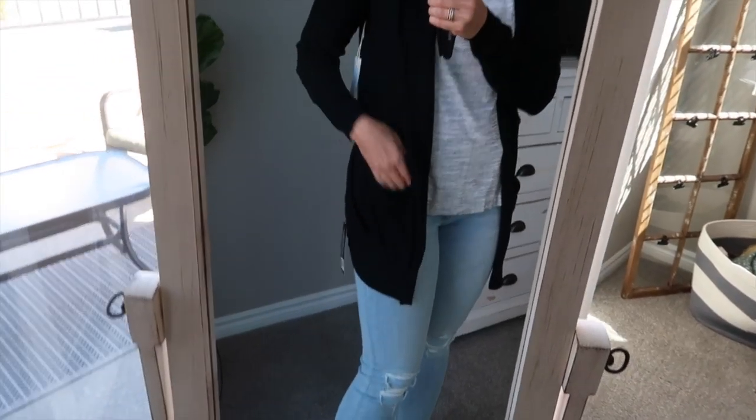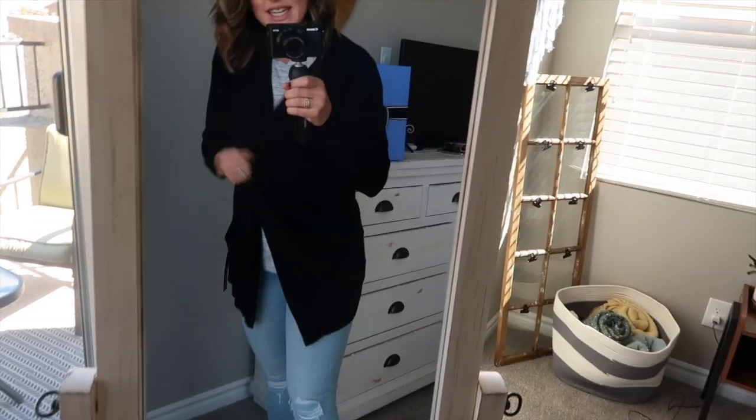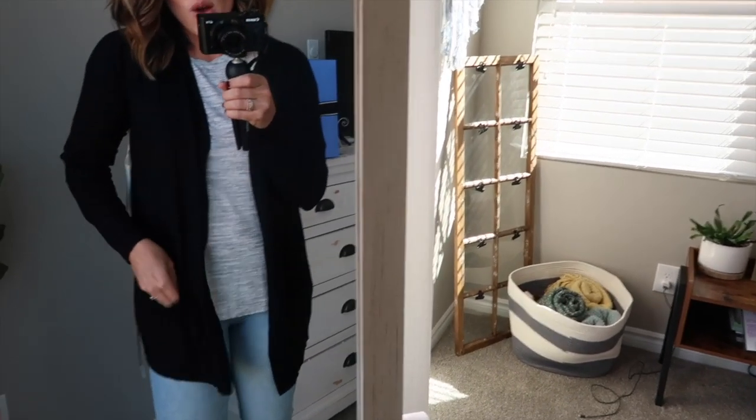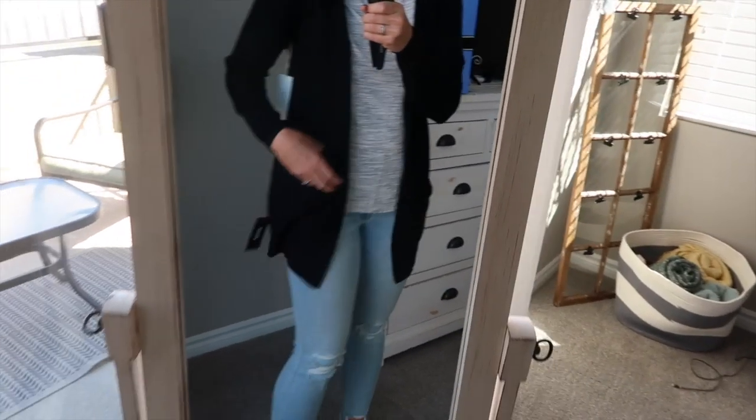All right, guys, the first piece I am trying on is that amazingly soft black cardigan that I showed you guys. It has little pockets right here. It is buttery soft and fits perfectly. It also covers up the booty, so it is a nice length. This is in the size medium large and it fits perfect. It is so soft and totally something that I can see wearing again and again this fall and winter season. Even with what I have on, which is totally unexpected, but I love this cardigan. So should I keep this?